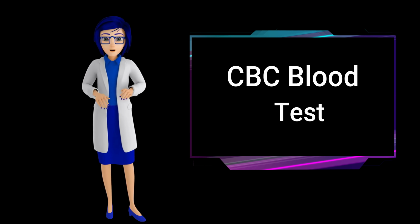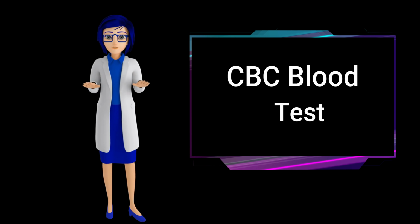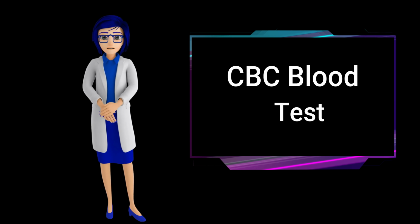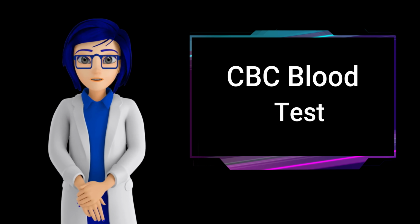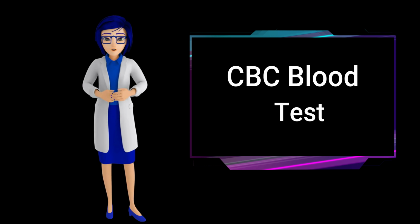Infections. Diseases such as lupus, rheumatoid arthritis, or allergy. Leukemia. Severe emotional or physical stress. Tissue damage, such as from burns or a heart attack. A high platelet count may be due to bleeding. Diseases such as cancer or blood disease. Iron deficiency. Problems with the bone marrow.